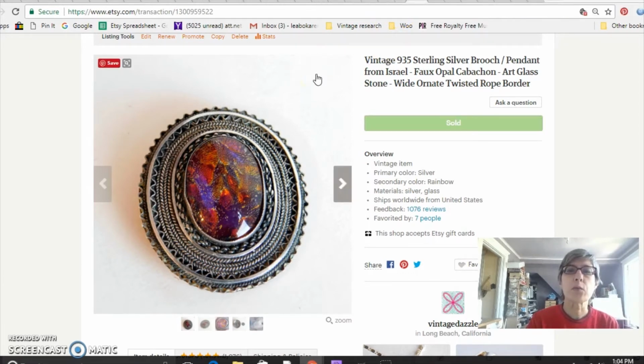And this is an Israel sterling silver brooch with a faux opal. It's like a foil back glass stone, and I paid $10 for this, and I sold it for $54.